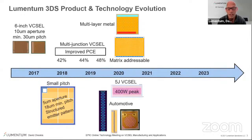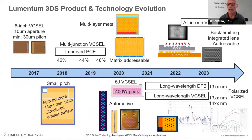In addition, we've continued to implement new epi with now 5 and 6J epi for VCSELs with 400 watts peak. A lot of these are automotive applications, but a lot of that is also applicable to many of the other consumer and industrial applications that we're talking about here as well. And so where are we going in the future now? We're looking at more integration, all in one with backside emitting, integrated micro lenses, addressability, longer wavelengths, as we've been talking about today at 1300 nanometers, 1400 nanometers and beyond, and then polarizing these light sources for advanced applications.